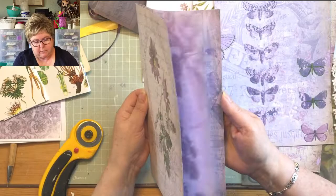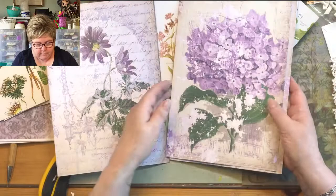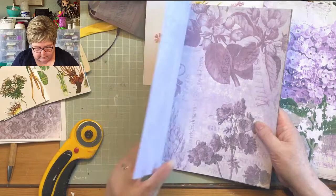Right. I mean, they were just arbitrarily put together. That's going to be the outside. And then I've got these two inside. Okay. This is going to be the outside. I've got these two inside.